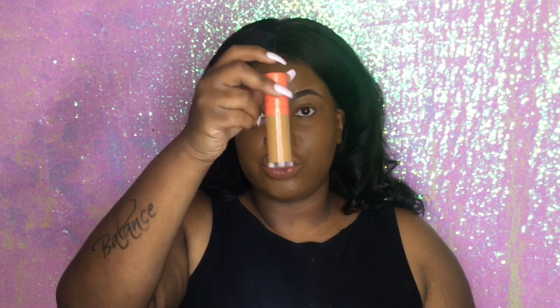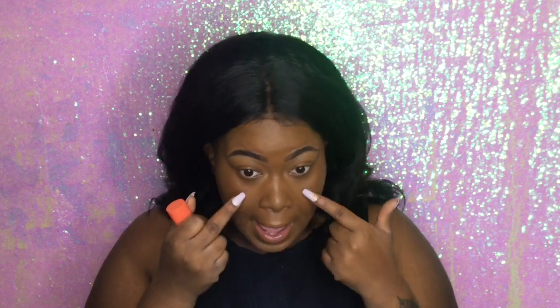Now I'm gonna take the Juvia's Place concealer because I have dark spots in certain areas. Like you can still see my dark spots protruding here and maybe just a little bit there. And I like to take a full coverage concealer to fix that.